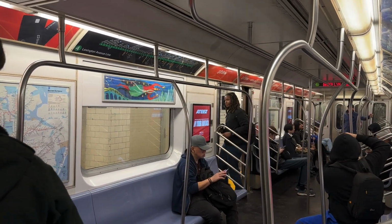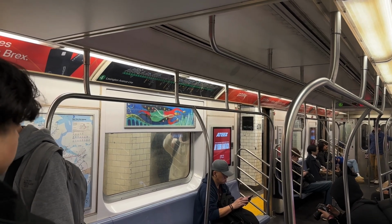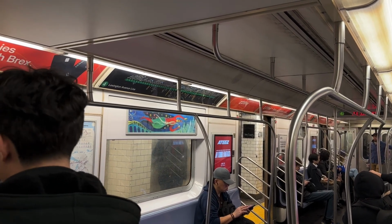This is the Brooklyn Bridge bound 6 local train. The next stop is Bleecker Street. Stand clear of the closing doors, please.